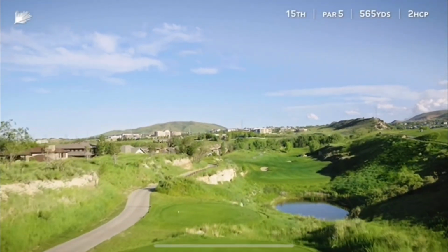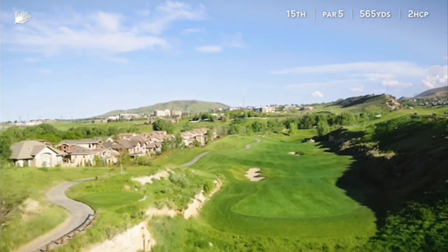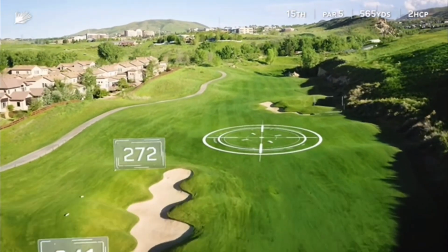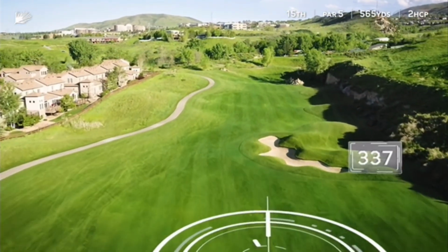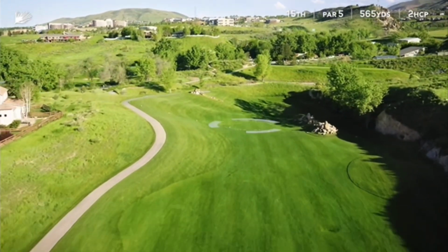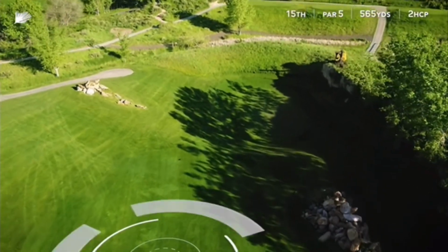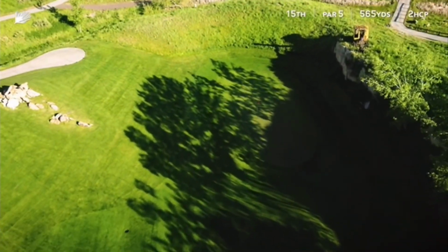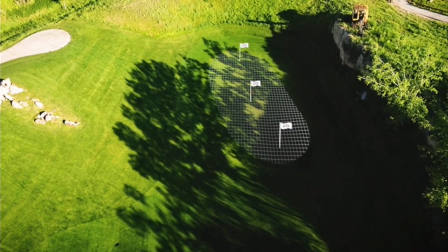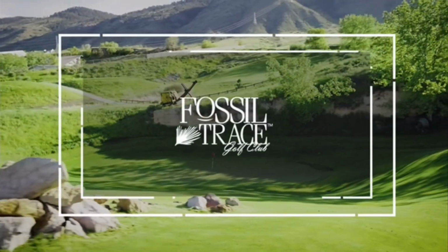Measuring 565 yards from the tips and elevated high above the fairway below, the 15th is one of the few holes at Fossil Trace Golf Club with a forced carry to the fairway. Our tee shot should be directed away from the left fairway bunker. On the second shot, steer clear of yet another reminder of the history of the property, a pile of huge stones. The recently renovated green complex and closely mown area around the green awaits our approach. A fitting end to our history lesson with another spectacular and unique par 5, but our experience is certainly not over.